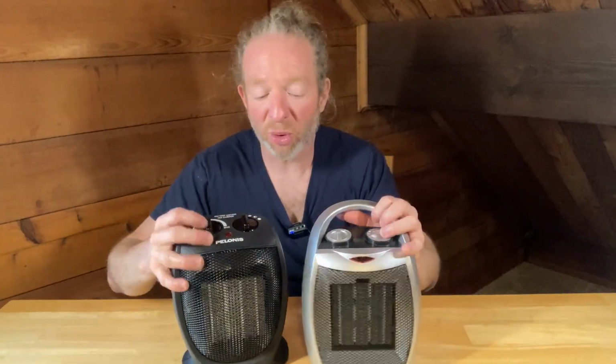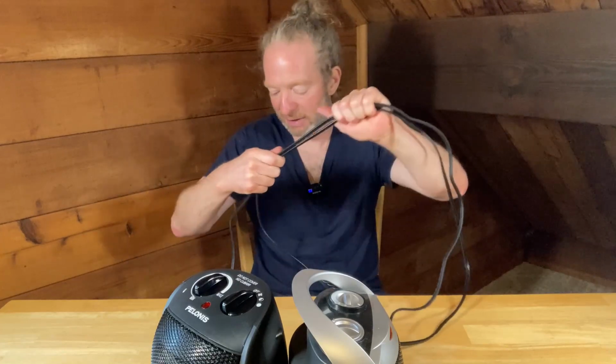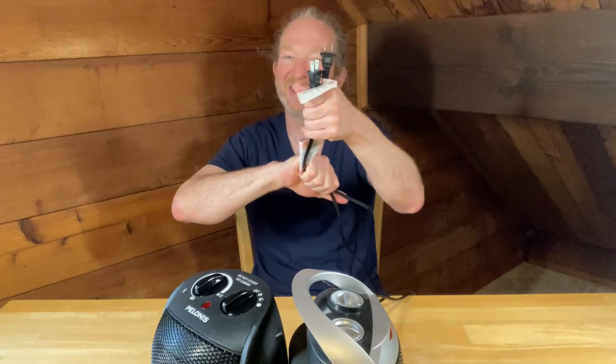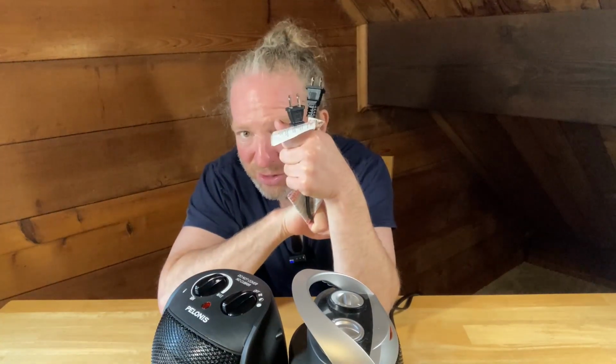What else? Let's compare the cords. Let's do a quick test here to compare the length of the cords to see which one has a longer cord. I think the Kismile might have a slightly longer cord. It's hard to tell. I'm going to say it's a tie. I know one looks longer, but measurements aren't perfect, so roughly the same.